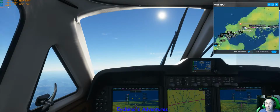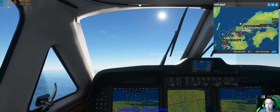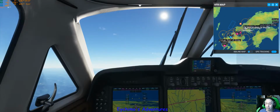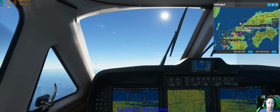Now we do have a zoom feature, as you can see. We left here at Nagasaki, and we've gone a little bit far, but we got a long way to go, Chad, as you can see. And you turn tracking on to keep the position of your plane, and you can see the isoline map. You want to see how high and low the terrain is.